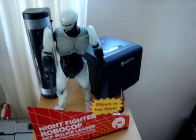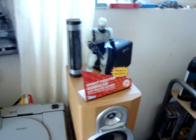I really thank you guys for watching. I just wanted to tell you the comparison, a little bit of the Night Fighter RoboCop from the original one, because the original RoboCop proved to be a Night Fighter, while this Night Fighter RoboCop to me is just a regular RoboCop glow-in-the-dark figure. But the original Night Fighter is unique.